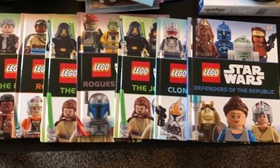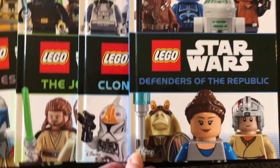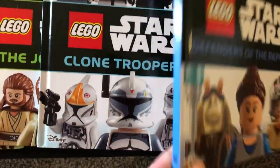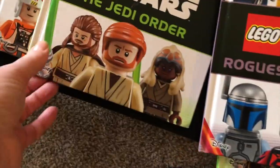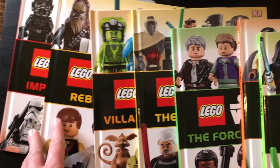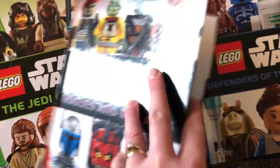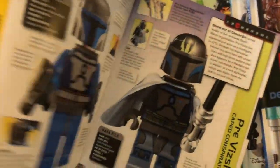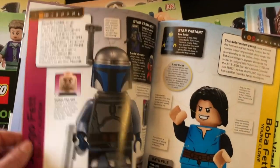I'm going to sell them actually on Facebook Marketplace as a set, but they are so cool, and they're in mint condition. There's Defenders of the Republic, there's Clone Troopers, Jedi Order, Rogues and Villains, Rebel Forces, The Force Awakens. Yeah, I won't go through all of them, but super, super cool books. If you're a Star Wars fan, if you're a Lego fan, they're all about the little minifigures. Look at that. Isn't that cool? I just thought they were awesome.